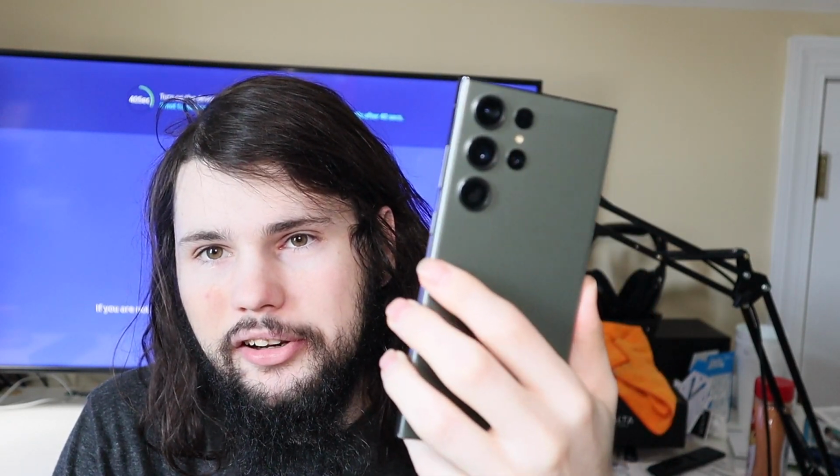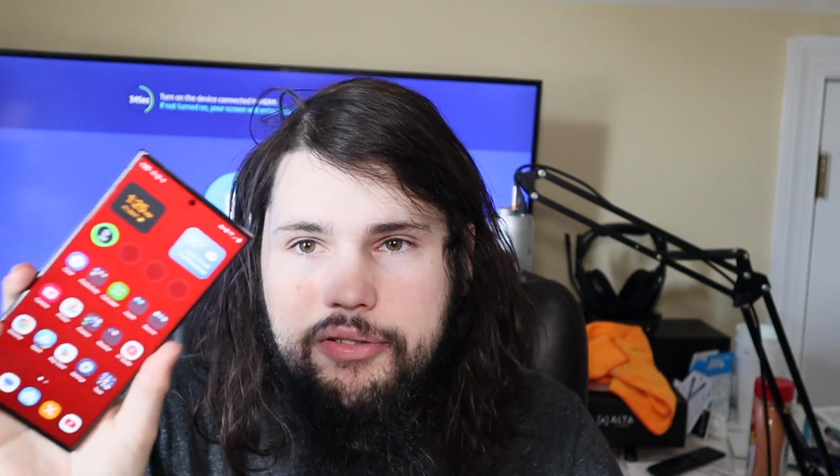This is the 512 gigabyte in green, which is kind of hard to tell. In light it kind of looks green, but other times it's almost hard to tell that it is green because it's a very, very subtle green. But I love this phone.